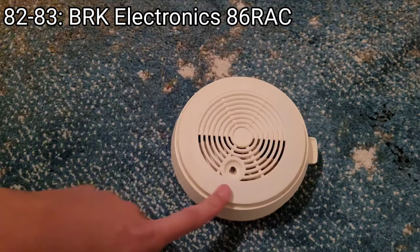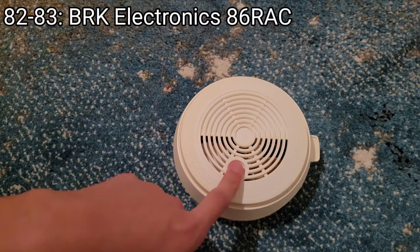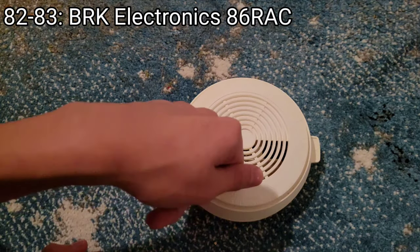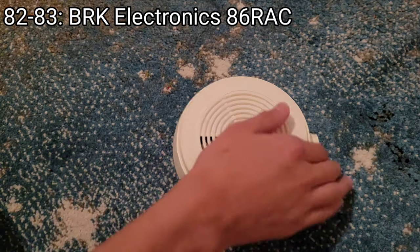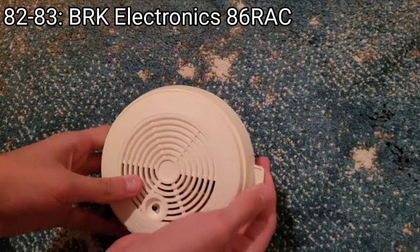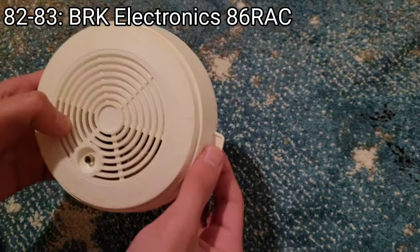And here is the third generation model. The other one, the one I just tested, was the second generation model. This is the third gen one. There you go, these do code 3. So those are the 86 RACs. Here we go.